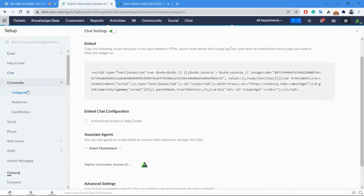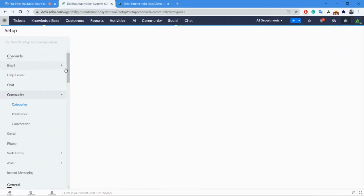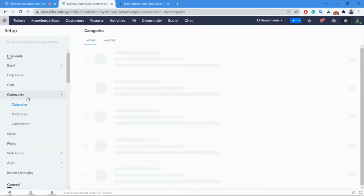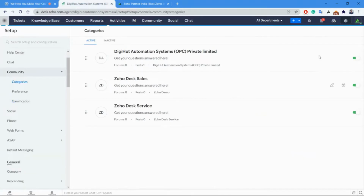And you have a community where the customers of Zoho Desk or the product of your organization can interact with each other and get their questions answered. I have created some categories here. Under each category, we can create multiple topics, and they can chat with the other users in the community.